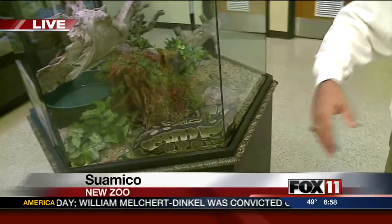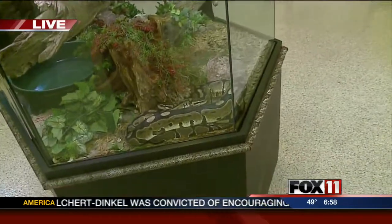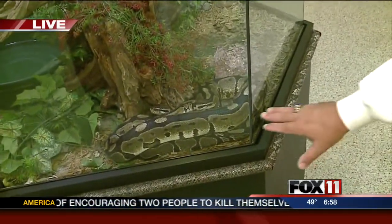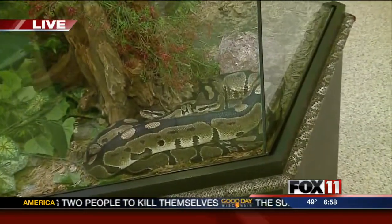If you're coming out, we've got a lot of the exhibits decorated, and there are a lot of places, even right now, where you can see it's raining out, but we're inside where it's high and dry, in the education center. And of course, for Zoo Boo, you want to check out some of our creepy crawlies. Here we actually have a ball python. We've got two of them, you can see.